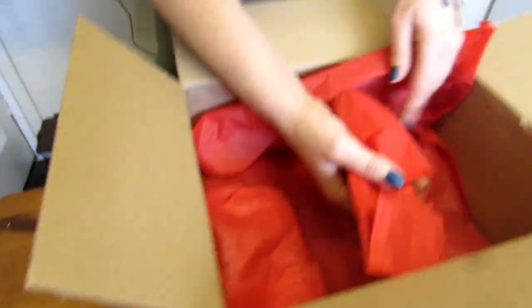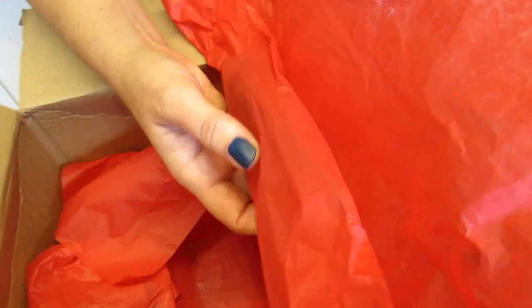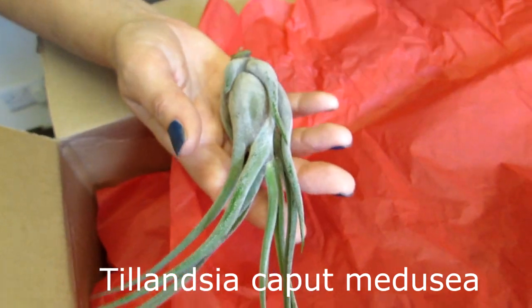Wow. Oh, my golly. We're going to be putting them up with our other Tillandsias that we've got here. We've got a lovely large living room window where we've got our other Tillandsias in. They're going to love it. Oh wow, oh gosh, what a beauty.